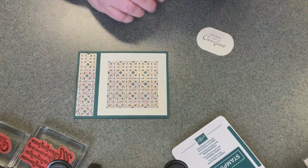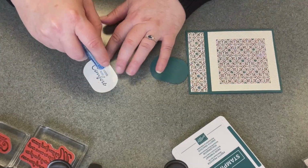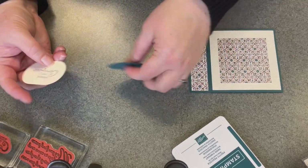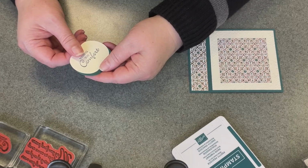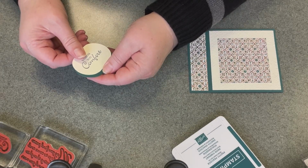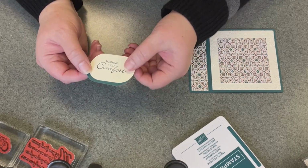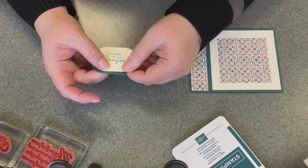All right, next we are going to take our Very Vanilla and tape it to the Pretty Peacock. And I'm going to create like a Pretty Peacock shadow. So I'm just going to have a little shadow of Pretty Peacock coming out here. Like that. There we go.